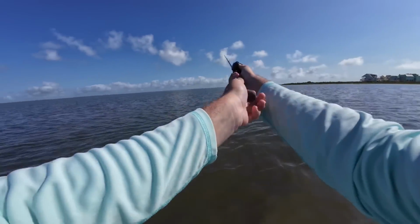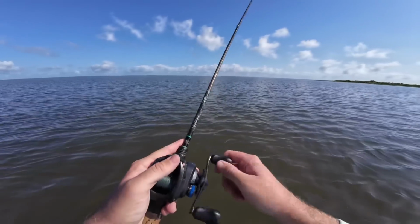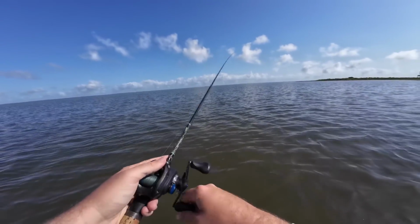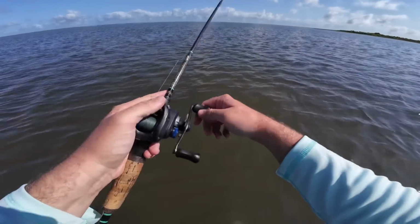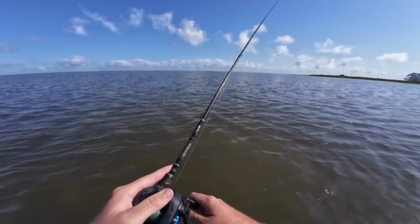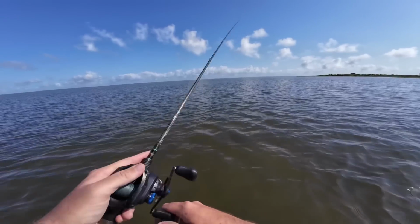When I was pulling up in here, there was bait everywhere. Like finger mullet, all sizes of mullet actually, just going crazy. So I know there's a ton of bait, and where there's bait, there should be fish. And we are only about knee deep right now, but these reds will get super shallow, especially early in the morning.